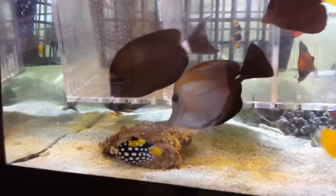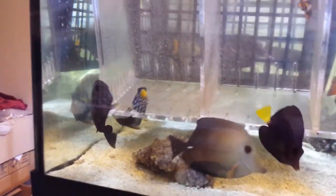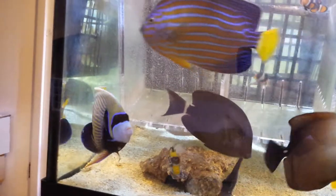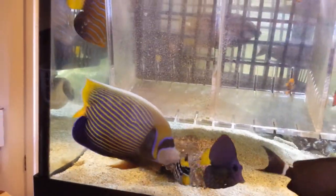But the tail on this thing is almost orange like the passer. And he's whooping ass right away, letting everybody know who's gonna run the tank.